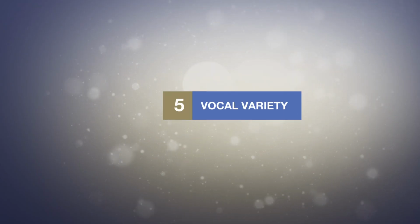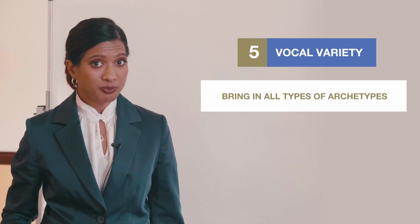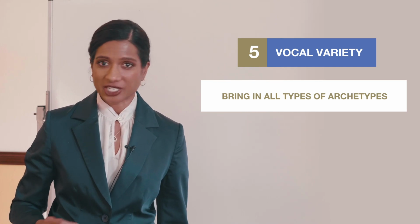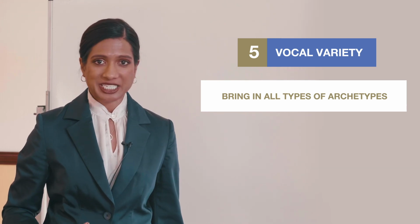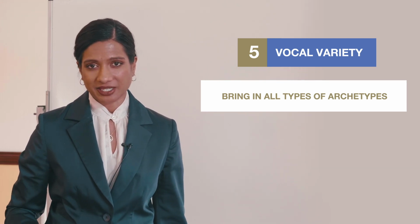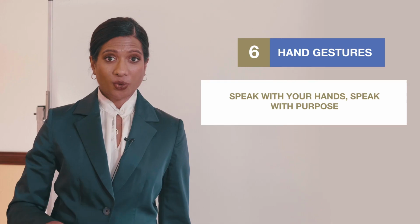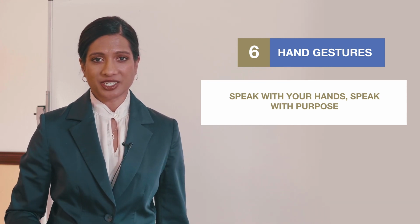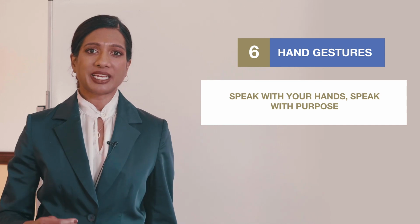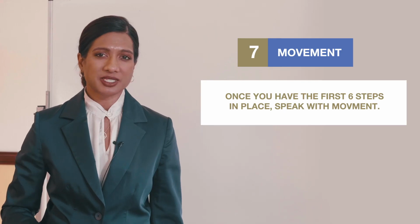Number 5, bring in vocal variety. Learn to figure out your natural way of speaking, whether it's sage, warrior, gesture, or lover tonality, and to bring in all the other tonalities with it. And that comes with practice and rehearsal. Number 6 is your hand gestures. Only once you've got used to this, then your next aim is to get your hand gestures right and learn to bring in hand gestures that are purposeful for what you are saying. Number 7 is movement. Movement comes last.